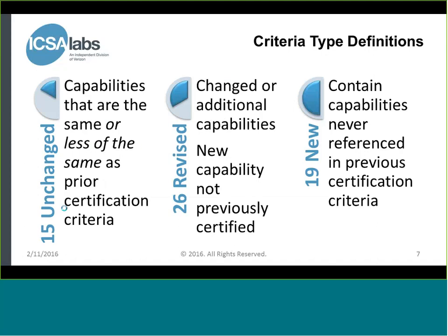There are 3 types of criteria: unchanged, revised, and new. Unchanged are those criteria that are eligible for GAP certification. So GAP eligibility means that the test lab may not require any functional testing of the criterion when you're going through the certification process. Revised means that they have changed the standard, added new capabilities, or perhaps it's a new capability within an existing criterion that wasn't previously certified.